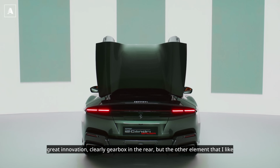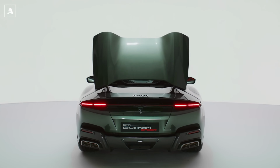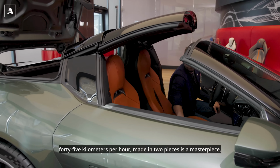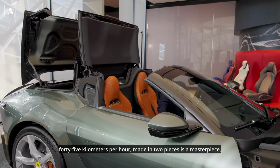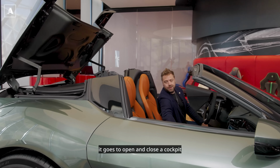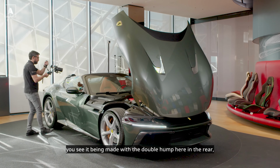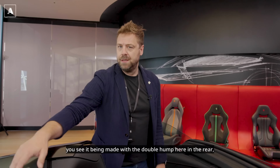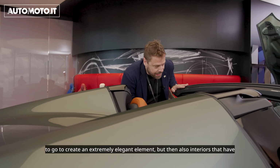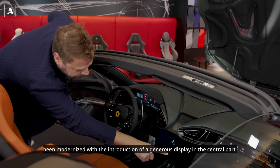But the other element that I like is this, which is precisely the roof that opens and closes. In 14 seconds, up to 45 kilometers per hour, made in 2 pieces, it is a masterpiece. It opens and closes a cockpit. Marvelous. You see it being made with the double hump here in the rear to create an extremely elegant element, but then also interiors that have been modernized with the introduction of a generous display in the central part.